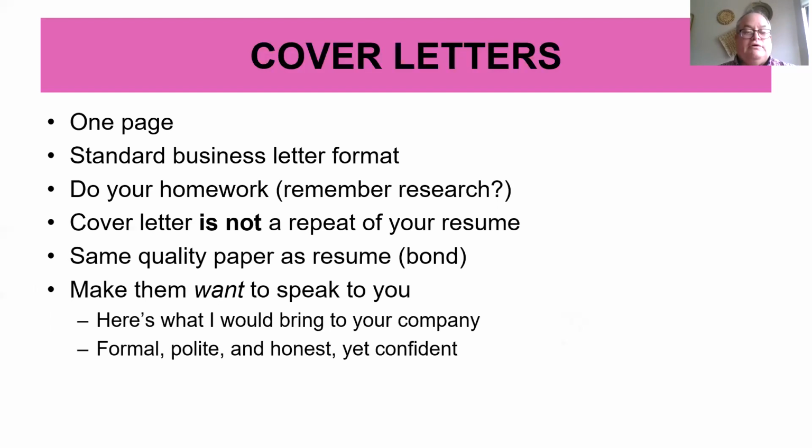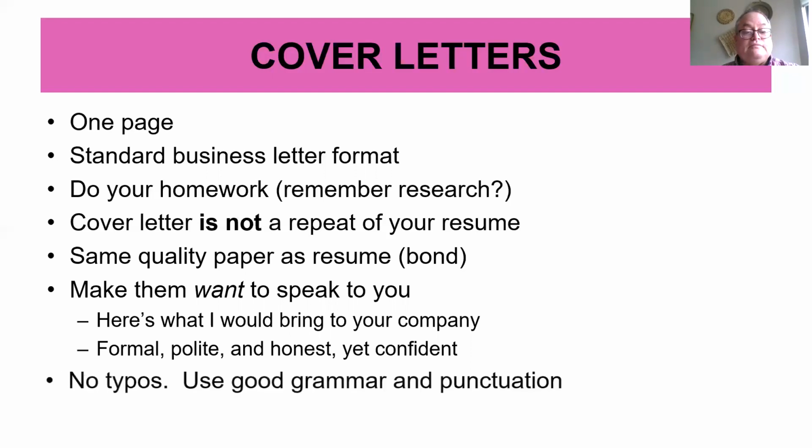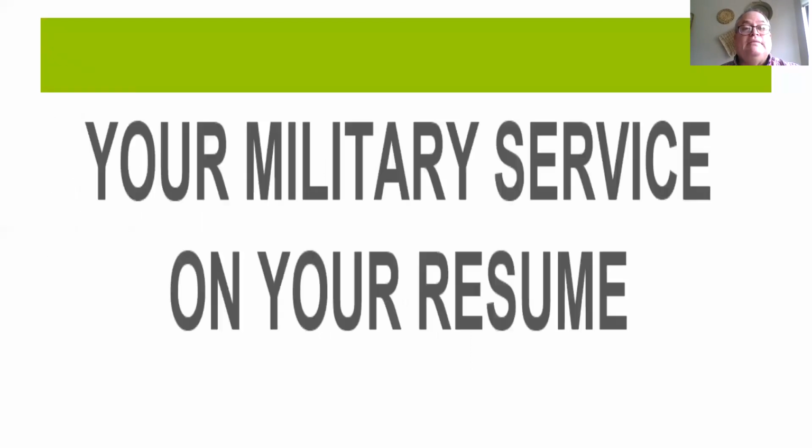Here's what I would bring to your company. It's going to be formal, polite, and honest, but yet confident. So not too much over the top, but not really condescending or kind of self-deprecating. Make yourself look good, be very confident. Here's why I want to work. Here's what I'm going to bring for the company. Again, just like any other document, no typos. Slipping up on grammar and punctuation could make the difference in you being considered or not.